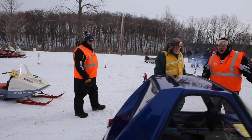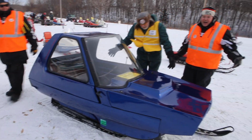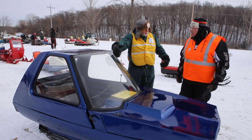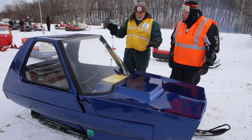What the heck we got here? Now this is really super. Now look at this here. It's a car. It is a car. Yeah, it's a snow coupe. What they did is took a Voyager track, wide track, and the motor, and then built this body on it.